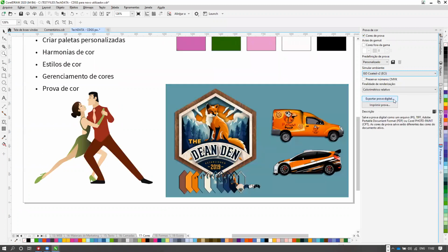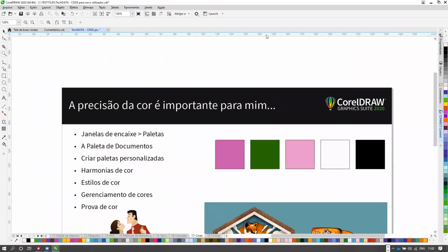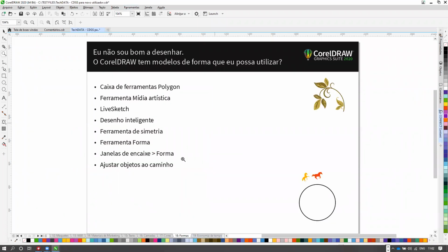You can also export this if you want to send it to a customer. So the color management and the color proofing are very important if you want accurate output. So let's have a look at some of the tools.